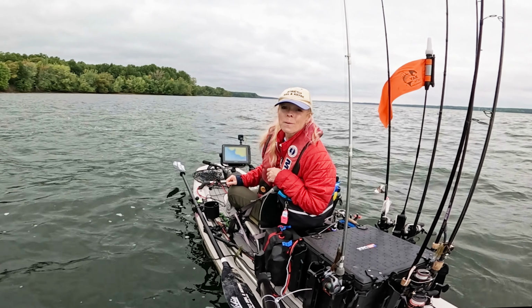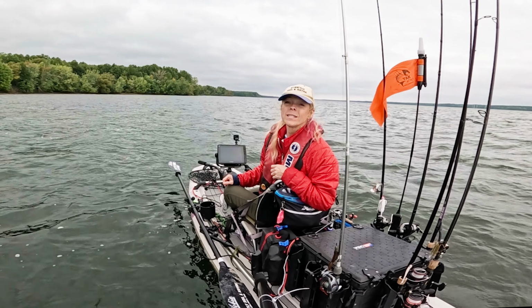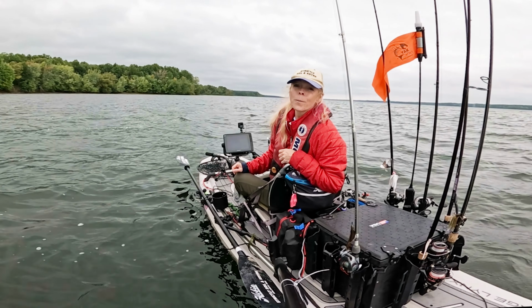Conditions are going to be way different tomorrow. I don't think it's going to be this kind of wind. I hope it's not going to be this kind of wind. So, all right, back to it. And yeah, this is really fun.